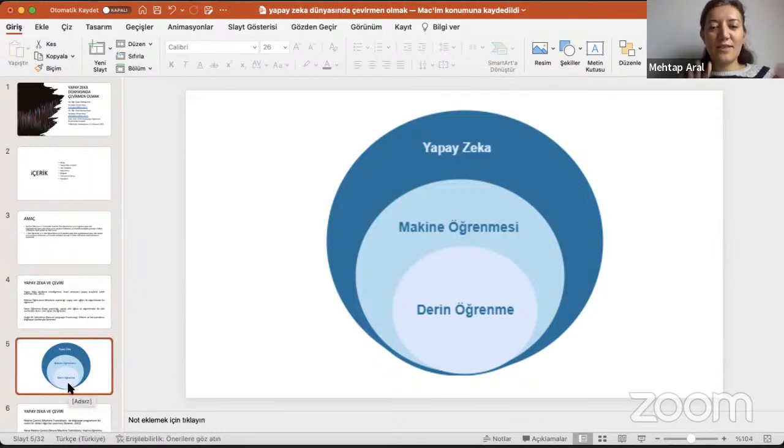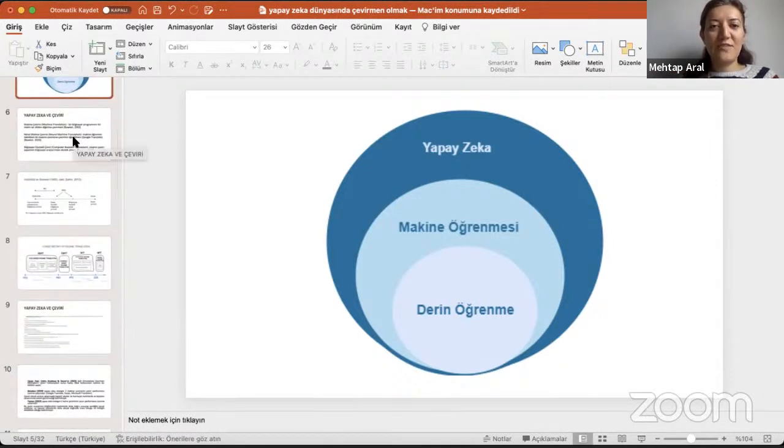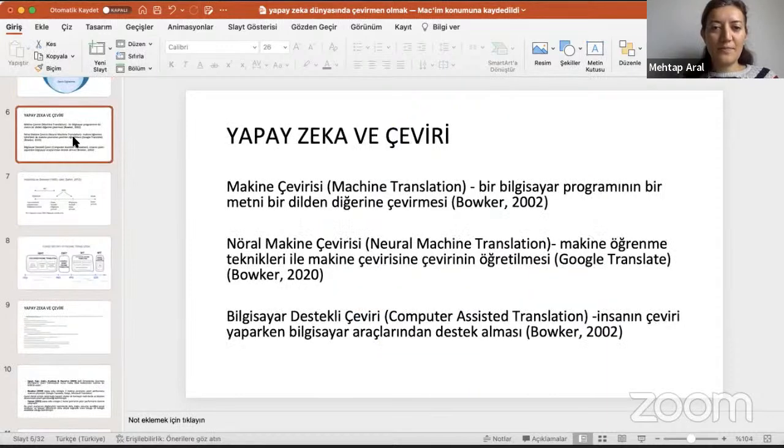Yapay zeka ve çeviri kısmında çeviri boyutuna bakacak olursak ilk kavramımız makine çevirisi. Makine çevirisini hepimiz az çok kullanıyoruz. Biz çevirmenler zaten sürekli kullanıyoruz. Microsoft Translator, Google Translate, Bing Translate, Yandex Translate ya da DeepL ve bunun gibi daha bir sürü program var. Bir program aracılığıyla bir metni başka dile otomatik olarak çevirme eylemi, makine çevirisi.